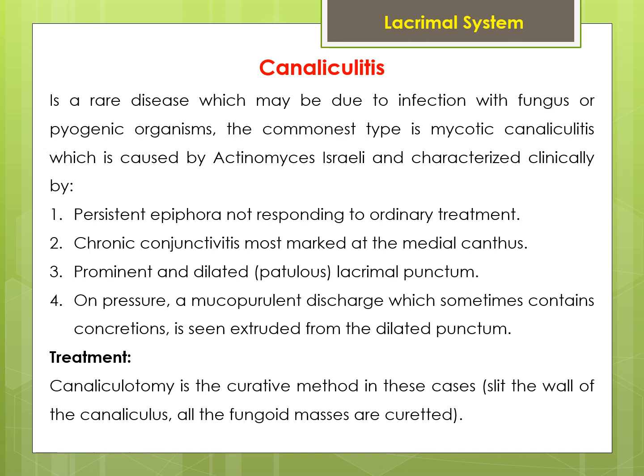Canaliculitis is a variety of infection of the lacrimal system which affects the upper lacrimal system, the canaliculi. It may result from fungal infection or pyogenic organisms. In this condition, the patient presents with persistent epiphora not responding to the ordinary treatment, chronic conjunctivitis at the medial canthus, prominent and dilated lacrimal punctum, and on pressure, a mucopurulent discharge, which sometimes contains concretions, will extrude from the canaliculi.